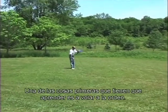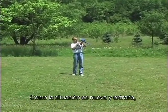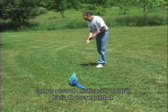One of the first things you want to teach your bird is to fly to you on command. This works well when you first take him outside, since the situation is new and strange. With a little encouragement, he will fly to you for security.